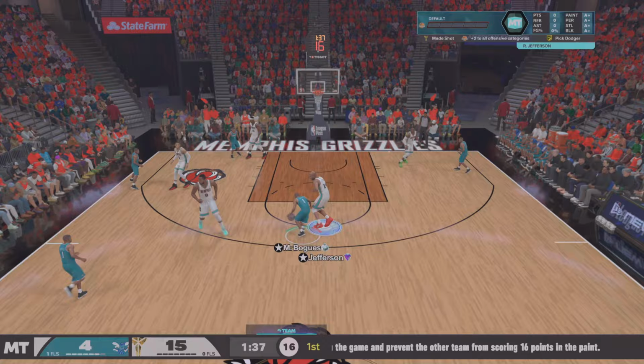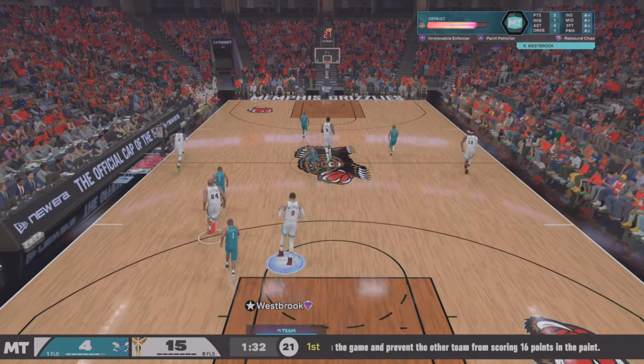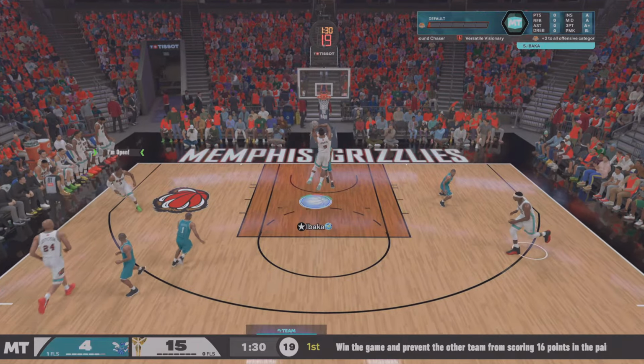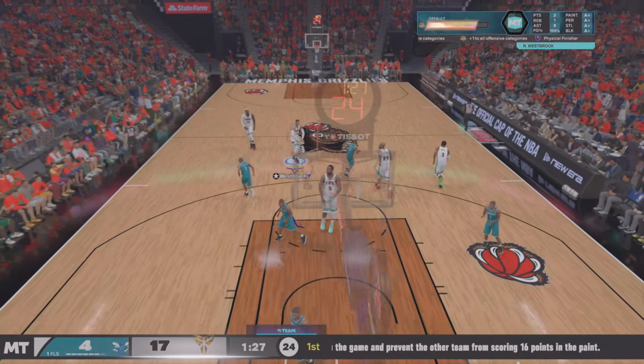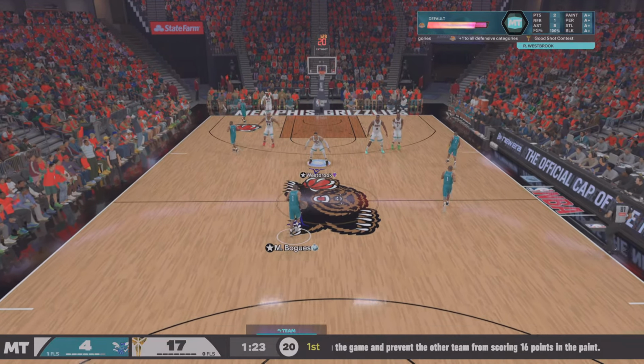Bogues comes in for Bogues. Now here's Bogues. And Adebayo sends it back. Here's Ibaka. And that comes off the assist by Russell Westbrook. Westbrook's got 5 assists in the game.